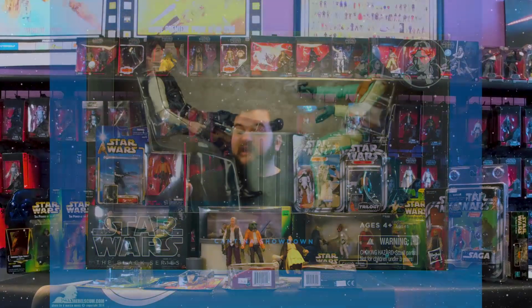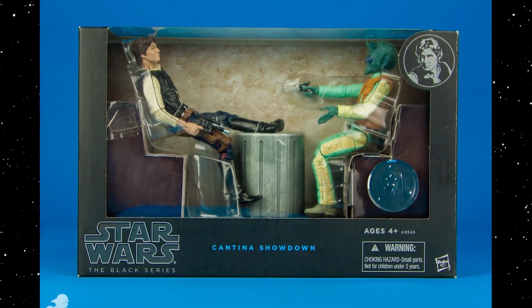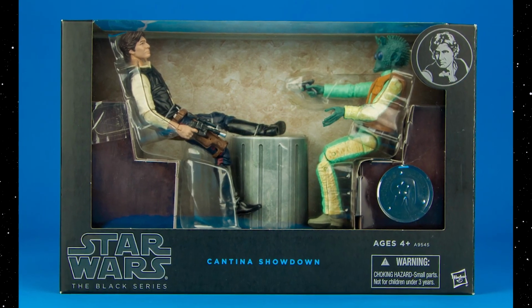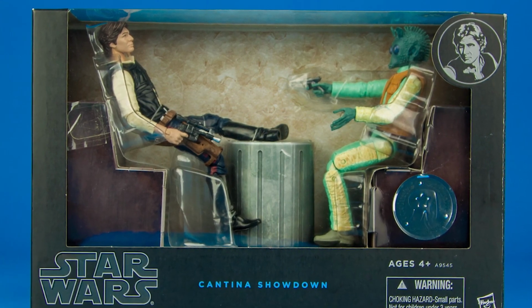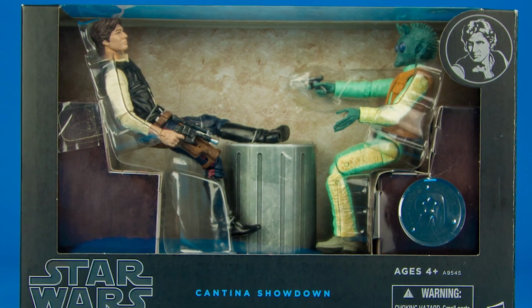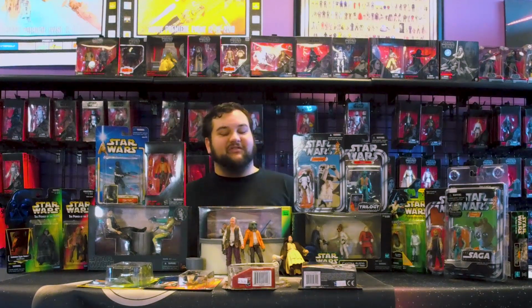We also have the Cantina Showdown pack that was released in the early days of the Black Series. Now, these are just repacks of the Black Series Han Solo that was on the orange stripe box and the Greedo that was on the orange stripe box. But we got these cool little cardboard cutouts of their little corner booth in the back of the Cantina. So for those of us who like to collect the 6-inch scale figures, now we're starting to get more and more of our Cantina dioramas put together too. So there's options for both 3 3/4 scale and 6-inch collectors now, which is super nice.